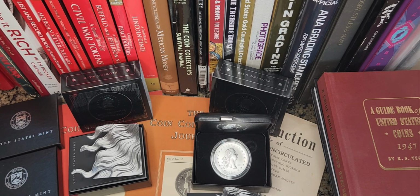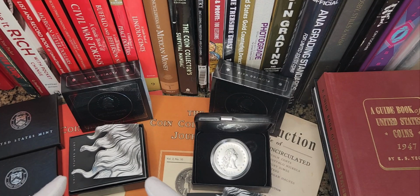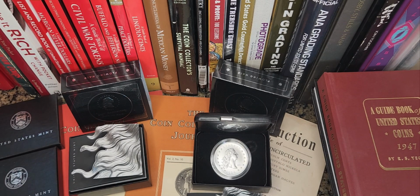So anyway, like I said, leave the comments down below. We'll get back to looking at this medal in another video, because I'm at 11 minutes and I want to keep it a little shorter. Let me know what you would do. Should I keep it and bet on it going up over time, over years? Should I sell it? And if I sell it, which option should I take?